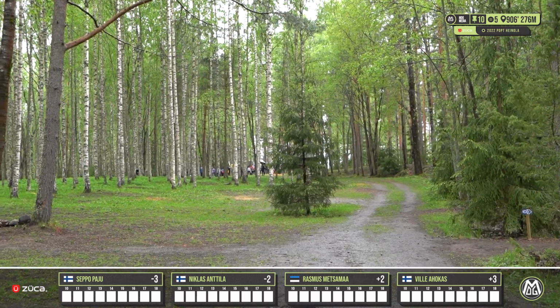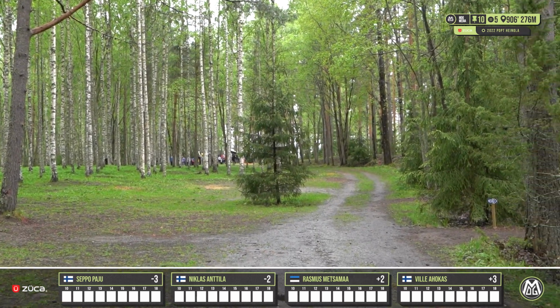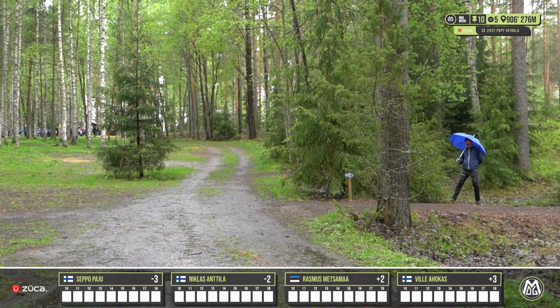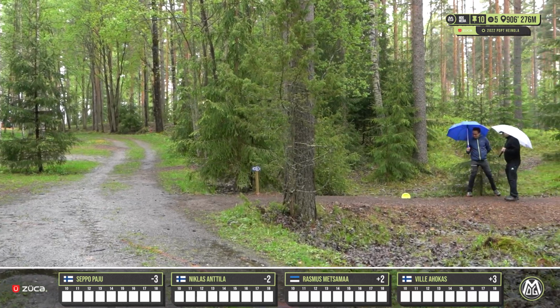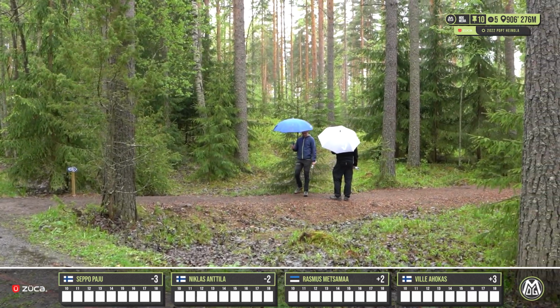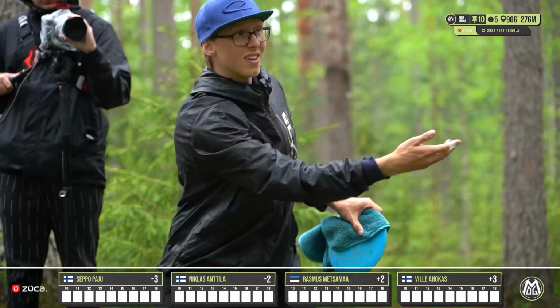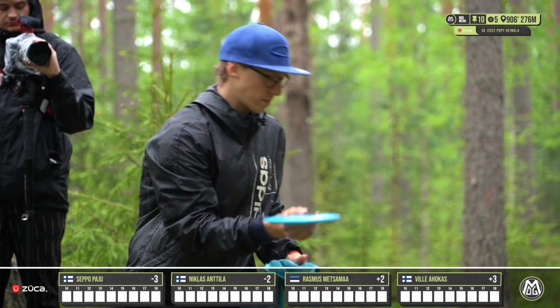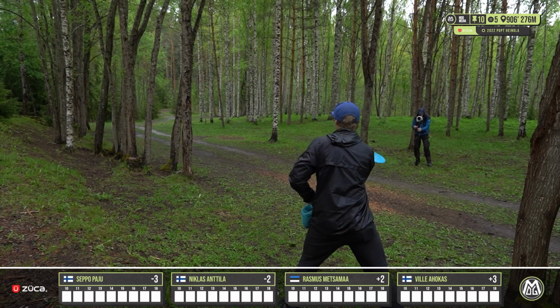But look at what they're looking at here. That's a good angle at it. Everybody's thrown a roller at one point here. Oh, but Ville getting some love. Look at this rollout. Little extra distance on that one. Bit off to the left side, but you can't complain.